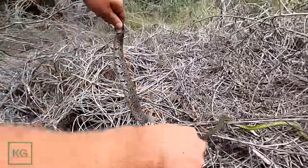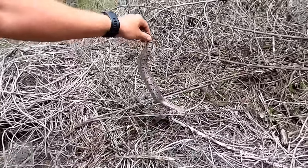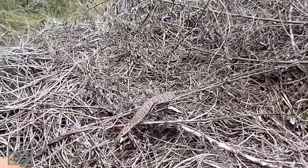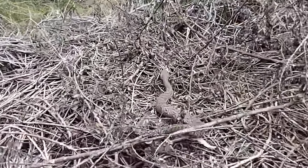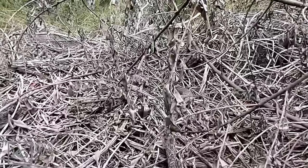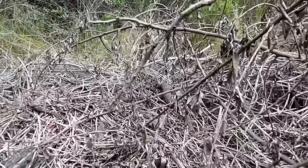Look at this camouflage. Look at how they're going to disappear. Boomslang will be off quickly. Look at the speed of this boomslang. There he goes. Wow, gone. Look at the puff adder, much slower moving, but look at the camouflage. Look at that snake blending. You will not see that snake if it wasn't moving. Designed for undergrowth hunting.